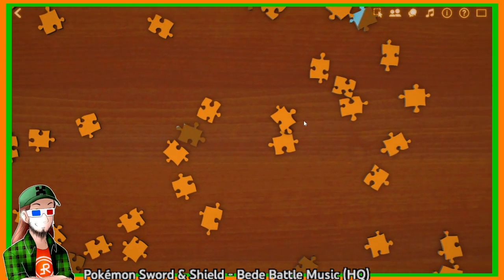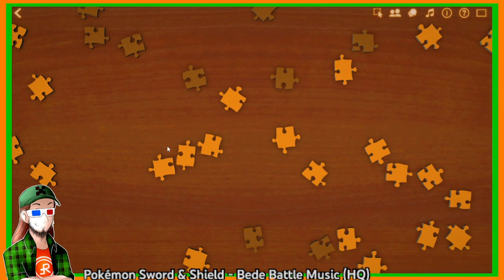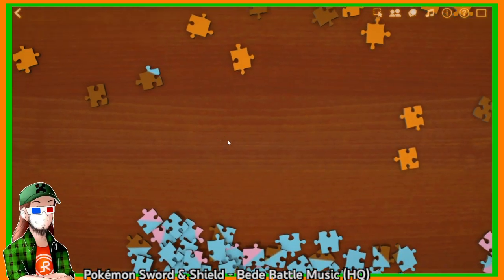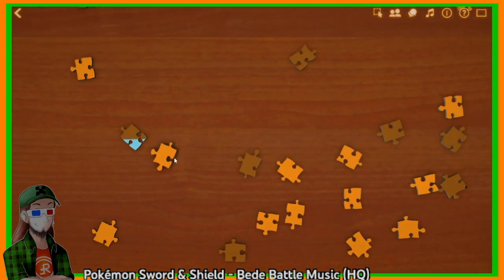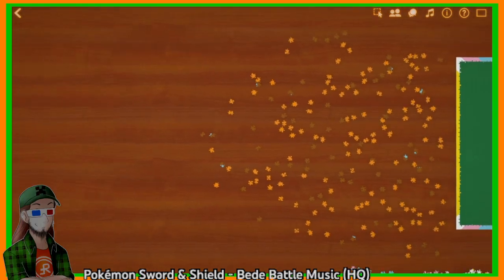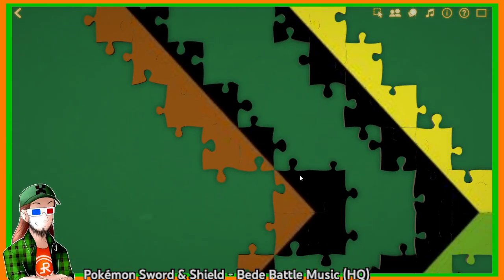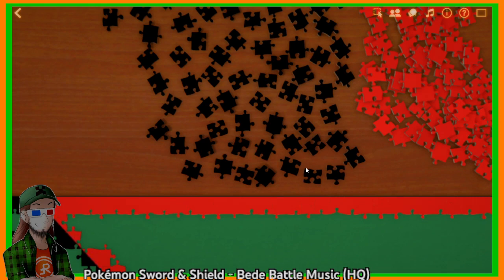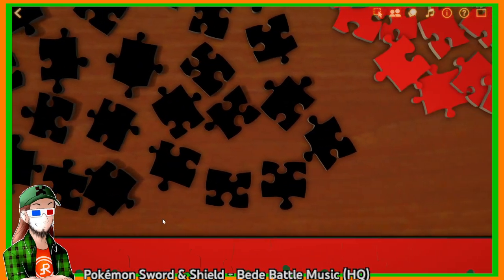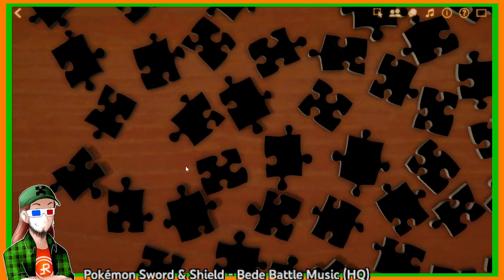This is blue, cyan. Brown pieces with some black. There it is. That's the one. And this should be a black piece with a little bit of brown. Let's see if we can maybe find it this time. Very thorough scan.